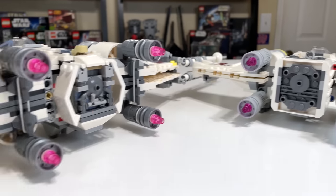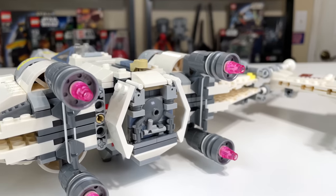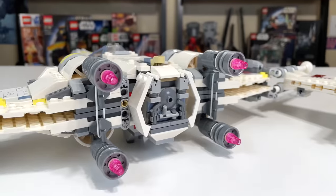And if we flip that back, good about this design is this whole back section here. It's not as squared off as it is on the newer one. You can see it's just a simpler design versus this one, which is a more detailed and accurate design. So it's a little trade-off there.